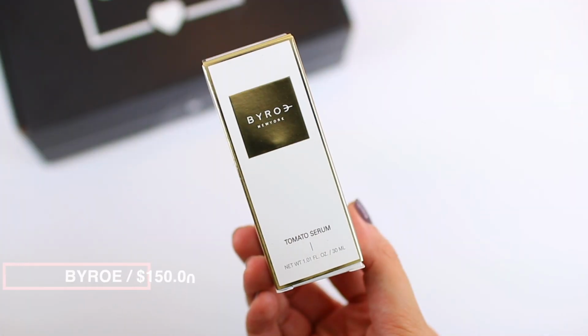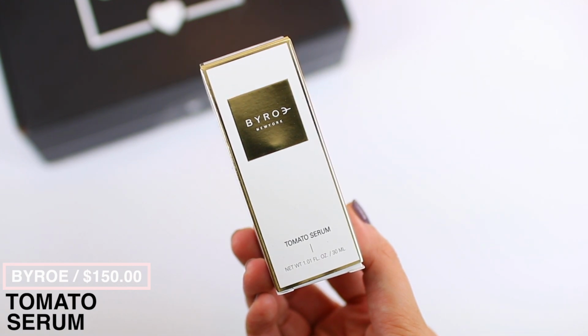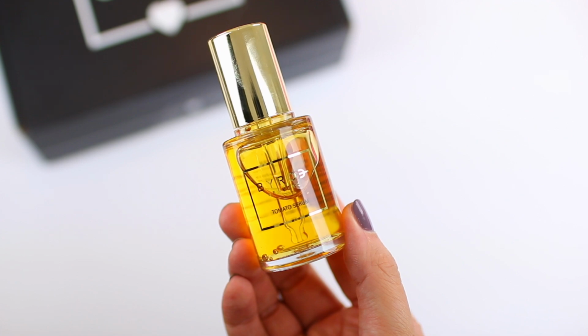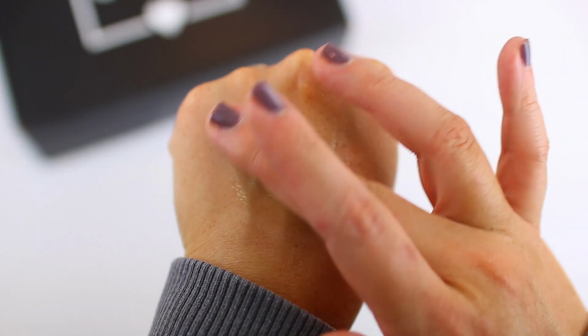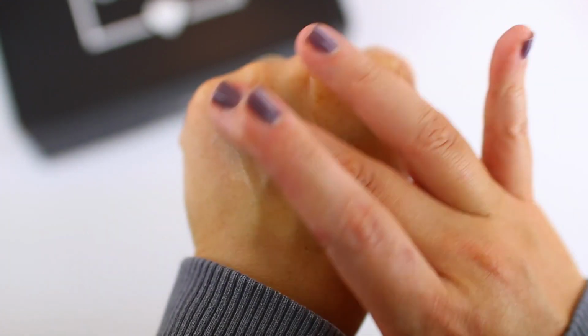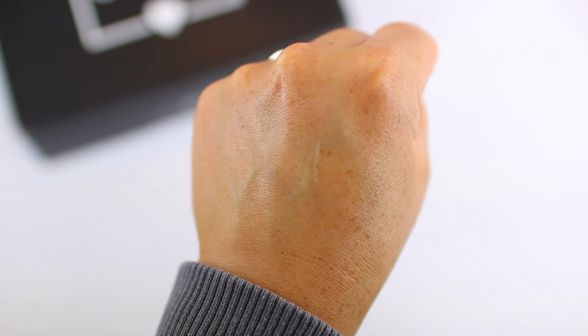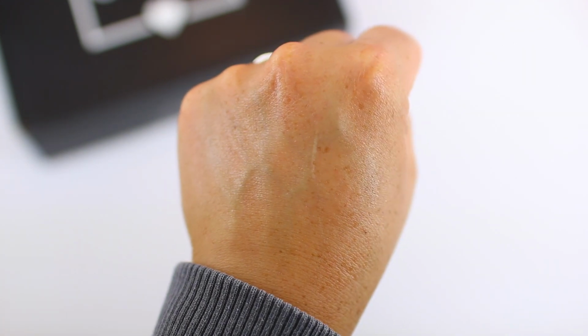The next product in here is from the brand Byroe, New York. I hope I'm saying that right. I haven't heard of this brand, but this is their tomato serum. Okay, what does it do? It's a hydrating formula that visibly reduces the appearance of imperfections and improves the look of skin texture for a soft, smooth, clarified complexion. Okay, it retails for $150, which is a lot for a skincare product.